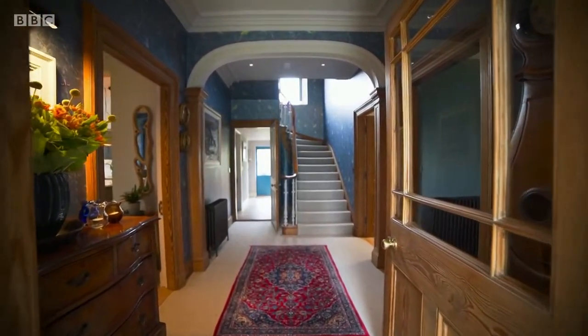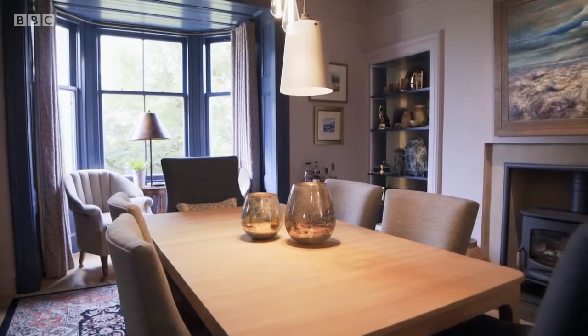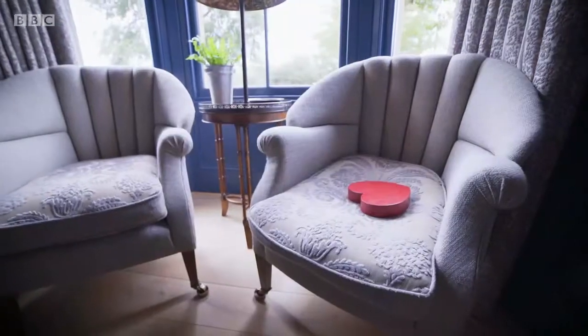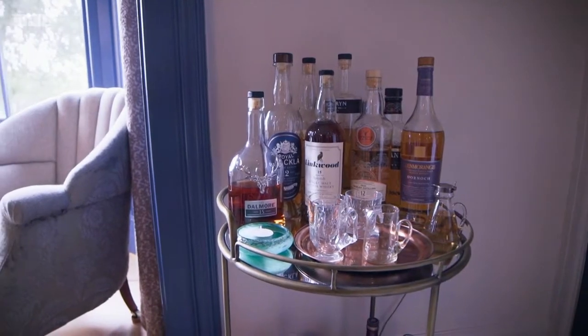That's a lovely entrance hall, isn't it? Ooh, carpeted. Lots of blue in here. Feels quite calming. Oh, this is sumptuous. Oh, found the heart. Already? Yeah. Ooh. Right next to the bar cart as well. I wonder if that's... Do you think that's why it's the favourite spot?